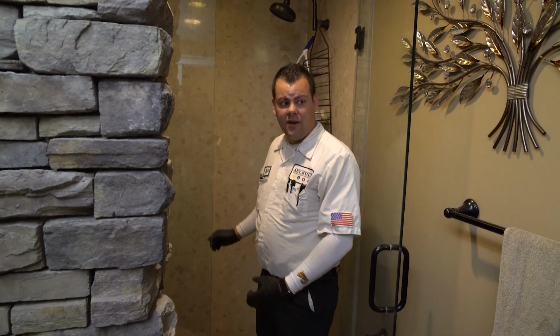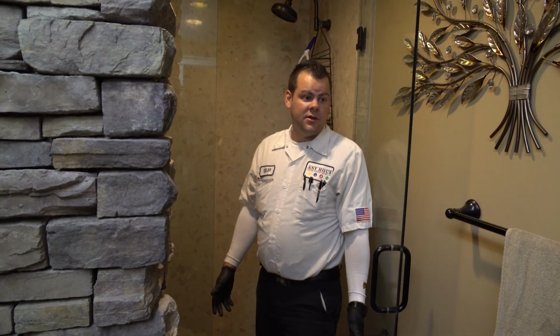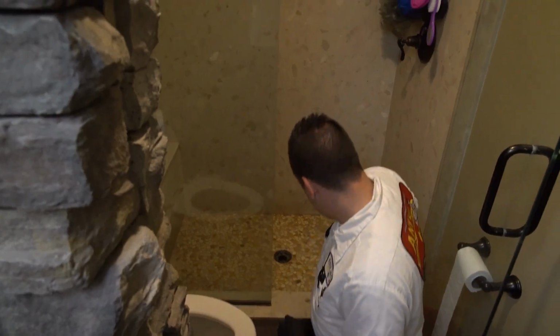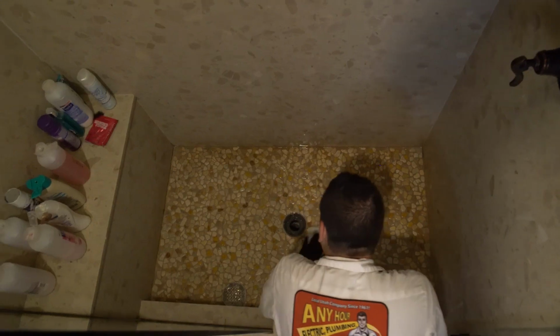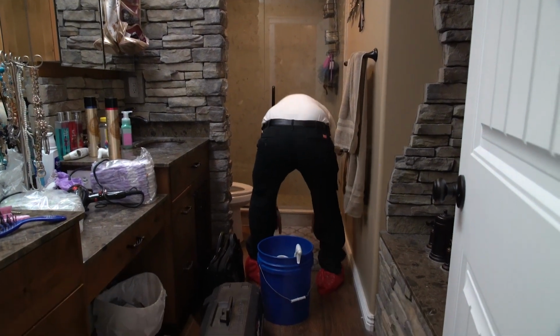Enzymes are great. They're not gonna harm your pipes. They're just gonna start breaking down all that calcium and things like that that are sitting inside that pipe. That's one solution. So let me get cleaned up here. I'm just gonna clean up the area that we've been working in, and then we'll go upstairs and I'll kind of write you out some options.